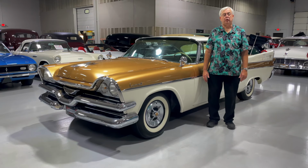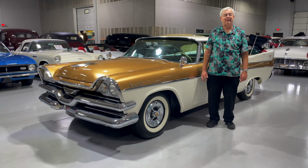Well, greetings from the sales floor of Ellingson Motorcars here in Rogers, Minnesota. Today we're going to talk about a really interesting car, a 1957 Dodge Coronet two-door hardtop. Give you all the details in a minute.